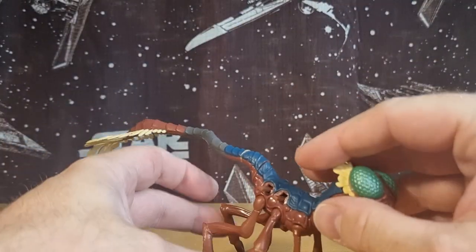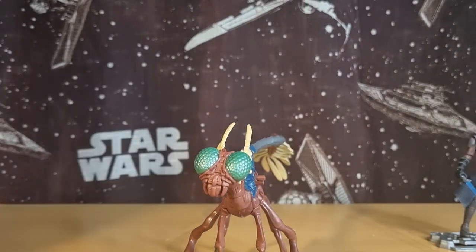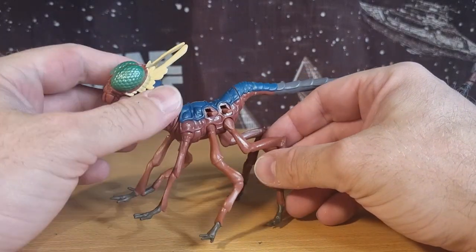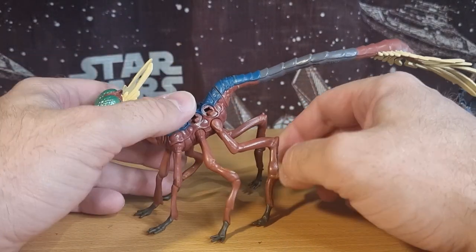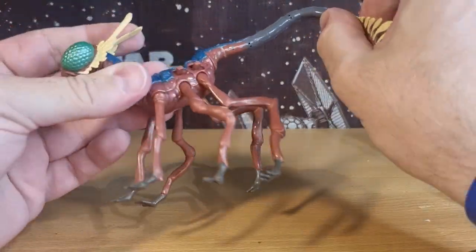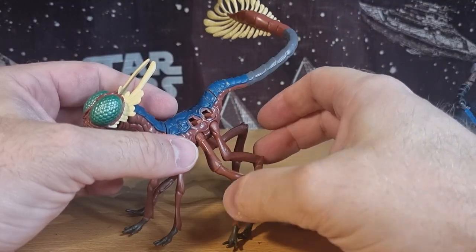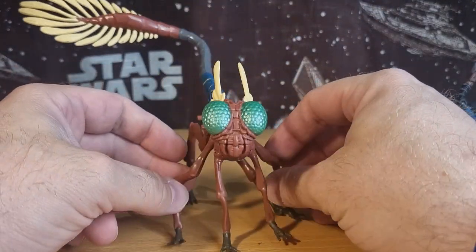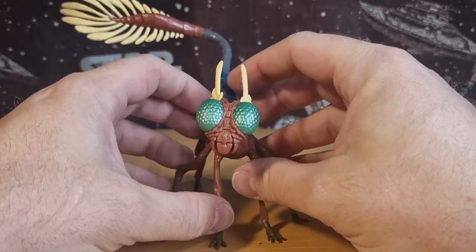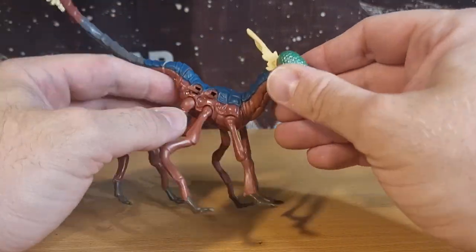So yeah, this guy was released again with Yoda, I believe. Let's just tilt the camera down so we can get a good look. He did come out in a pack later with Yoda for some reason. It's got a wire in it, so that tail's got wire, so you can bend that and have it up and around. Love it. It looks great. It looks really cool.